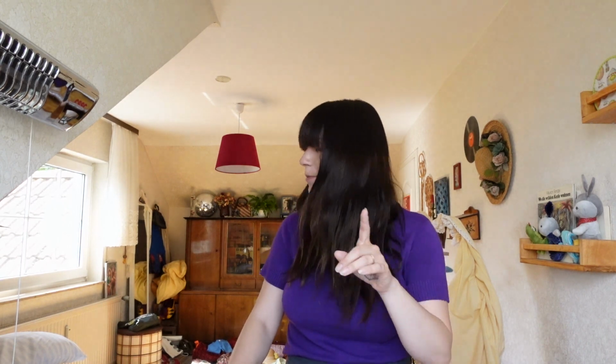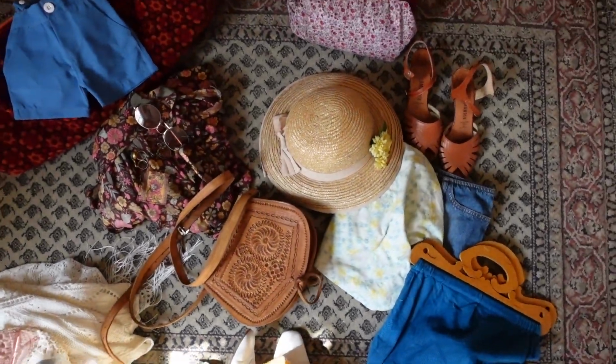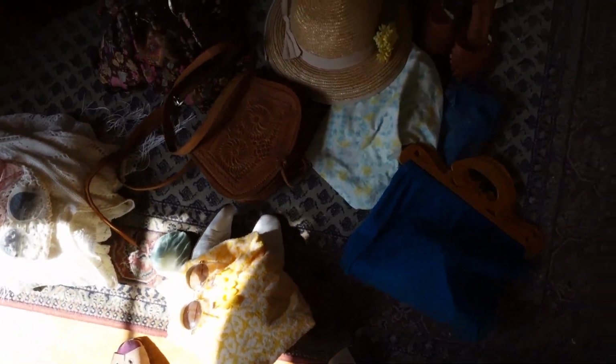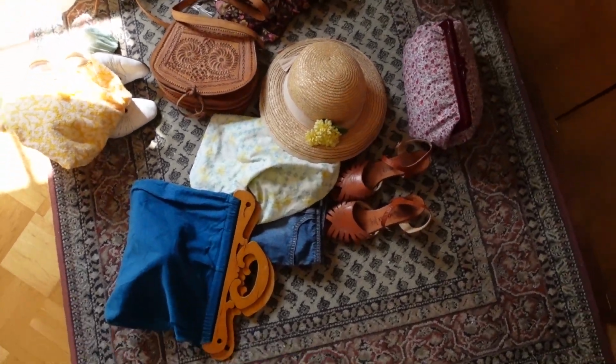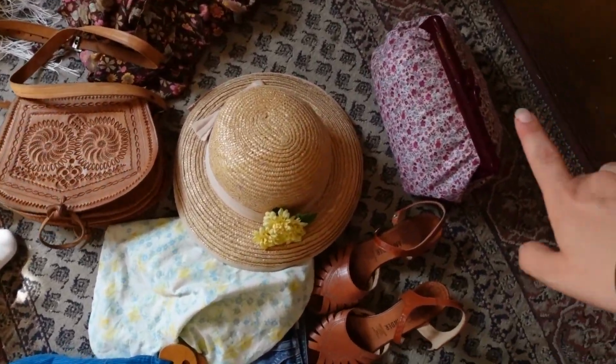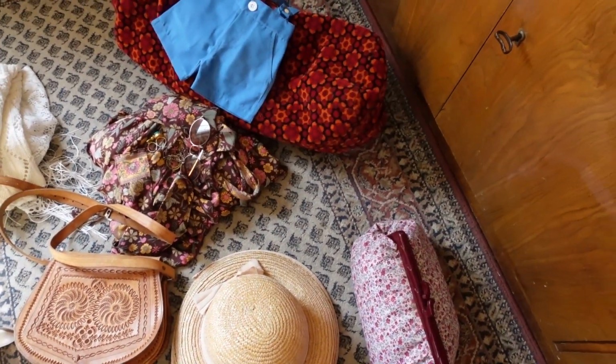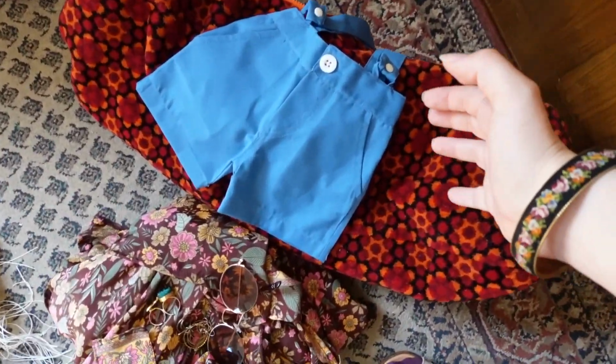So I'm currently packing. You can definitely see the mess in the background, so let me quickly show you what I'm taking along. So this is what I'm bringing, like mainly. I also packed a few bags with other things already, but this is my clothes and everything, accessories, and then I have my toiletries in here. This is another bag for the baby. It's this diaper bag, and then I want to bring these shorts.